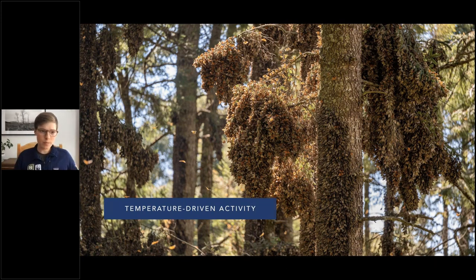So what visitors see when they come to these areas really is dependent on the temperature, because their activities throughout the day are entirely driven by the temperature. And as I mentioned earlier, their whole purpose of wintering in this area is to slow down their metabolism, to conserve energy. They have those fat stores, but they need to make sure those fat stores are going to last them to be able to get them back up into southern United States to lay their eggs for that next generation. And so these butterflies, when they hit a certain temperature, they warm up and it allows them to fly. And so that's where you start to see different activities when you're in the colony themselves.